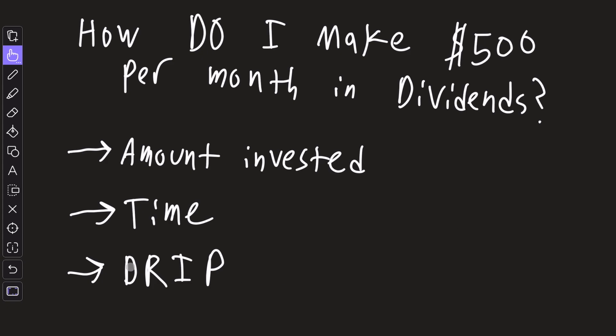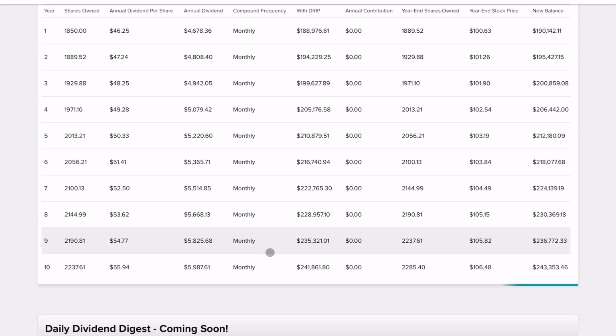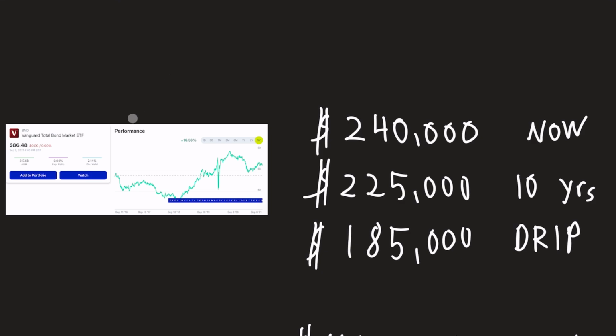And the last thing we can do is the DRIP, so Dividend Reinvestment Plan. Now we only need 185,000 bucks and 10 years of time to achieve that goal. And this is what it looks like altogether.